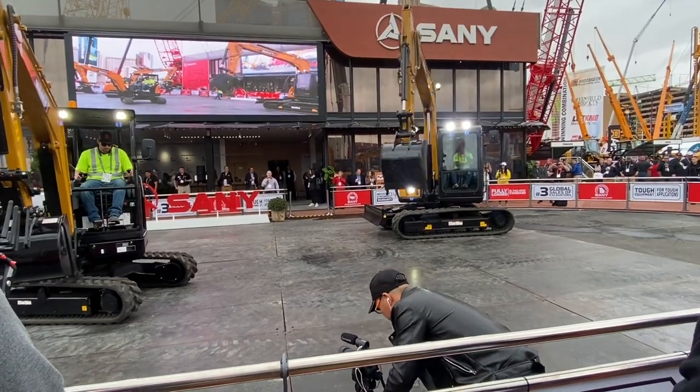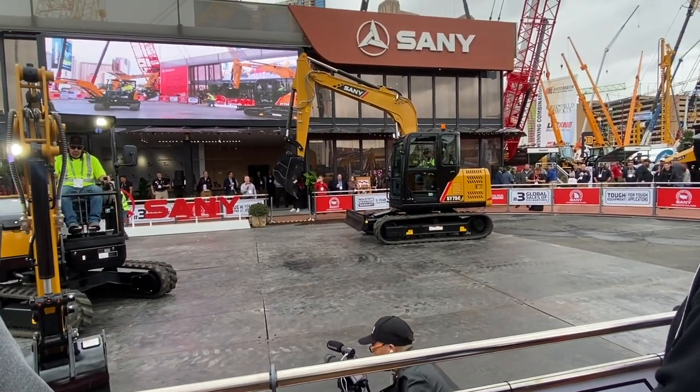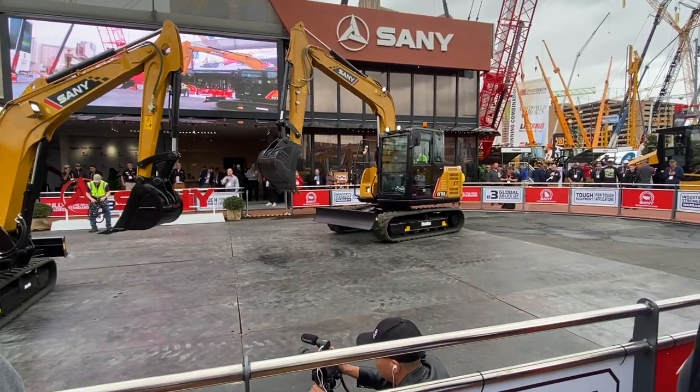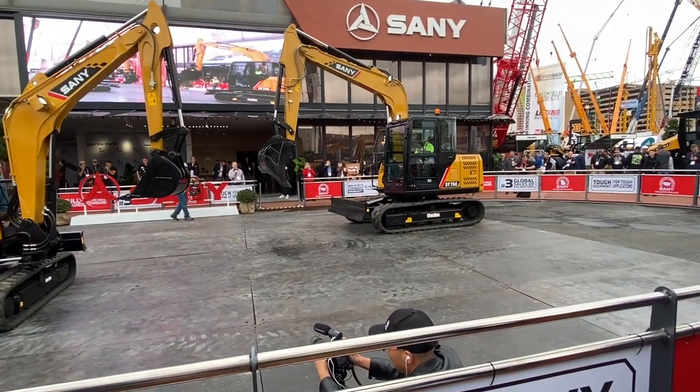Sanjay here from India is actually a trainer. He actually goes around and trains operators, shows them how to safely operate this equipment while getting the most efficiency out of it.